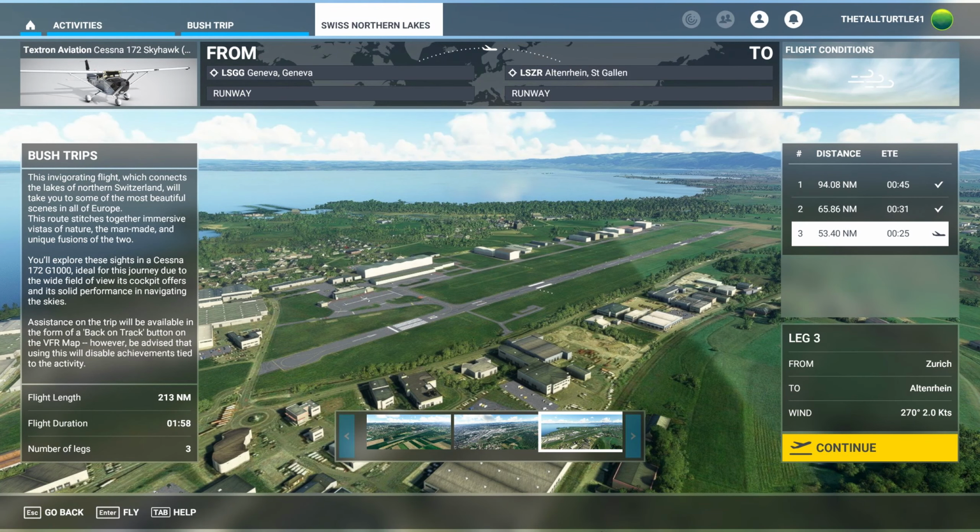Howdy folks, it's Altenrhein, and welcome back to Mega South Lights on the year 2020 for our third and final leg of the Swiss Northern Lakes bus trip. It's only a 2-hour trip, but it's taken us longer than that already, but we're going to finish it today. I assume you've already watched legs 1 and 2, so you know what's going on. One leg per video. Here's leg 3, so video 3. Let's continue and finish this up.